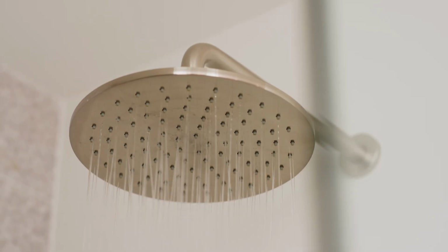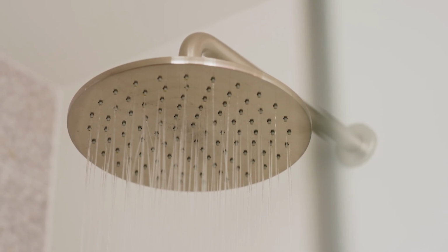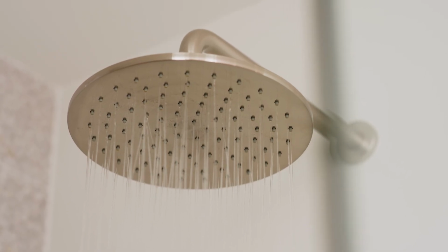But what you can also do is install a water efficient shower head. So these days, water efficient shower heads will save you about 11 litres of water a minute. What about the laundry?